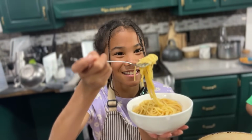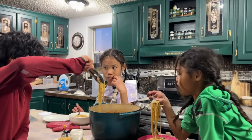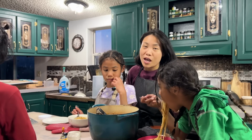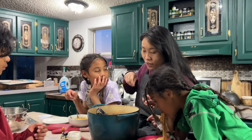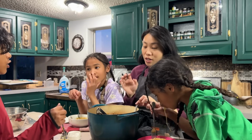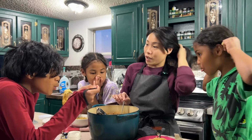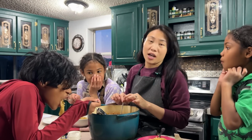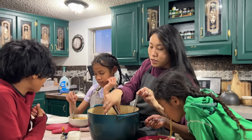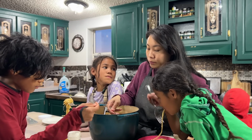Do you see all that steam? This is good. That's good? Yes. I would have never thought to use lentils this way in a noodle, but it is so good. And it's actually so quick to make. It was like 5 minutes, maybe 10. And the sauce is delicious. The lentils are good.